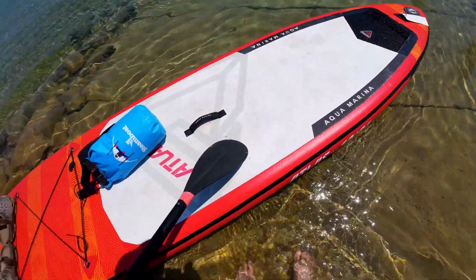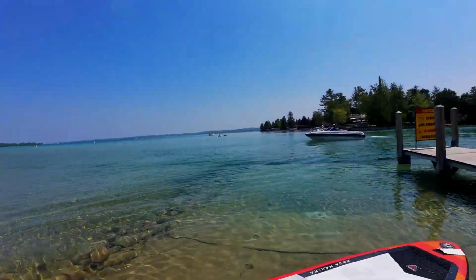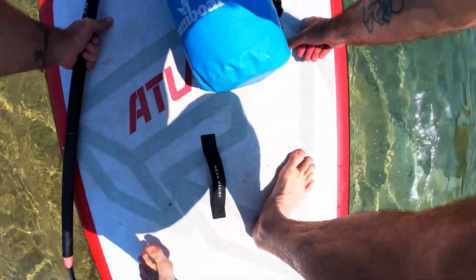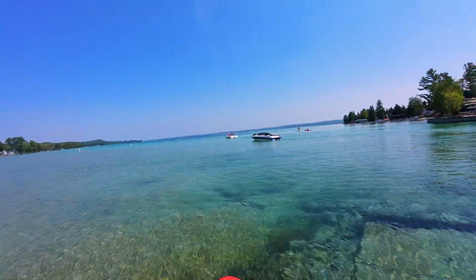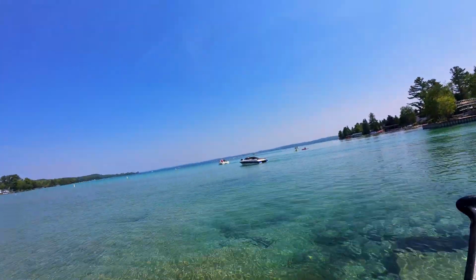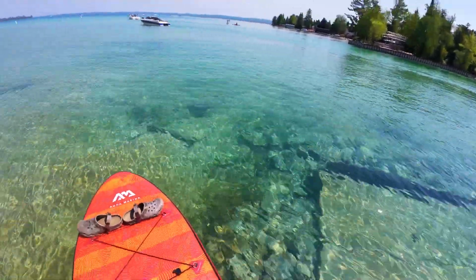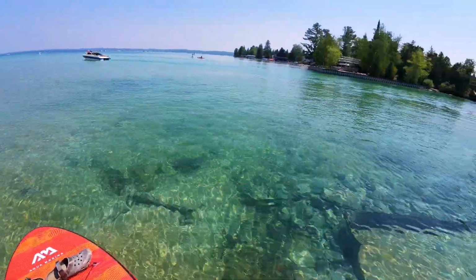All right, water's a little chilly, but that's all right. It's warm outside, so warm up quick. And we're up. I don't know if you can see how clear this water is. Super clear. And that's even after being stirred up, you know, by boats coming through here and taking off.